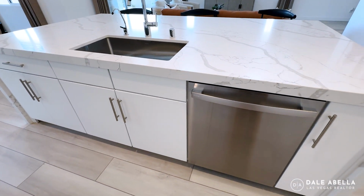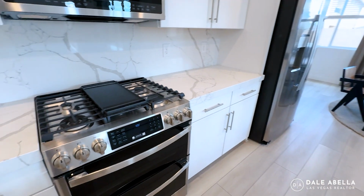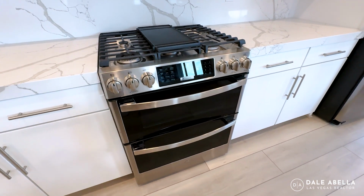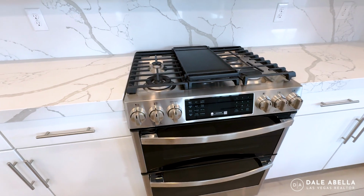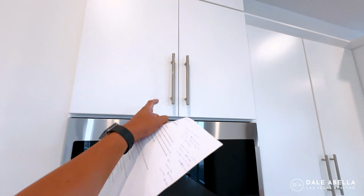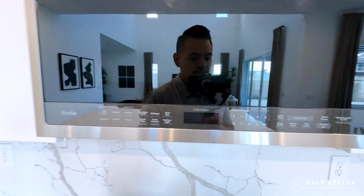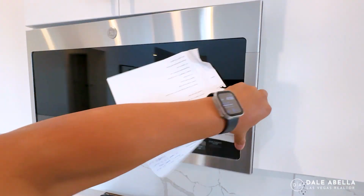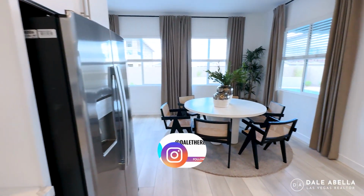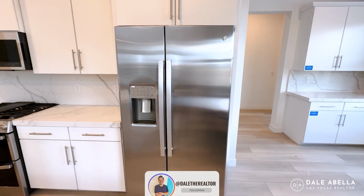Now, also what is included is the GE appliance package. So I believe this is the GE dishwasher. Now right here, it looks like we do have the double oven. That might be an upgrade package as well, the Profile GE. But if you're curious, just let me know. I'll find out all the information for you, okay? Okay, nice, so it vents outwards. Cool. So, it's a nice, beautiful microwave. All right, so right here, you have the GE refrigerator that will be included.